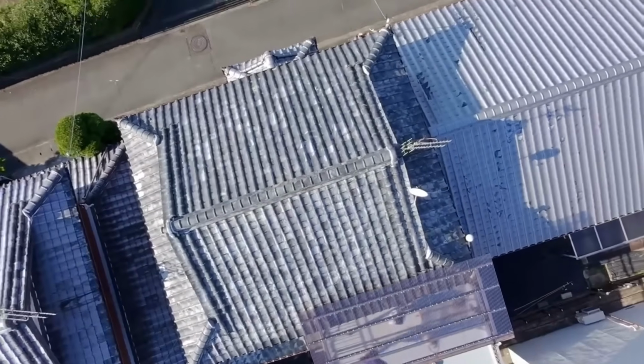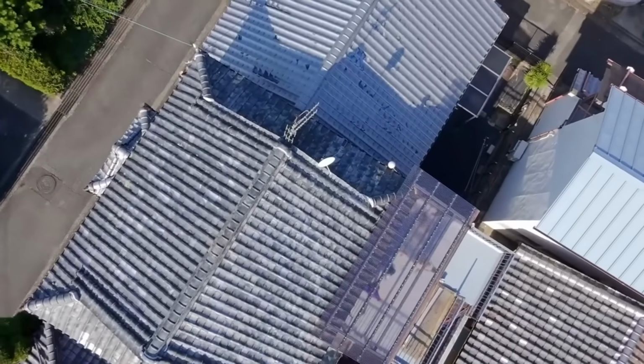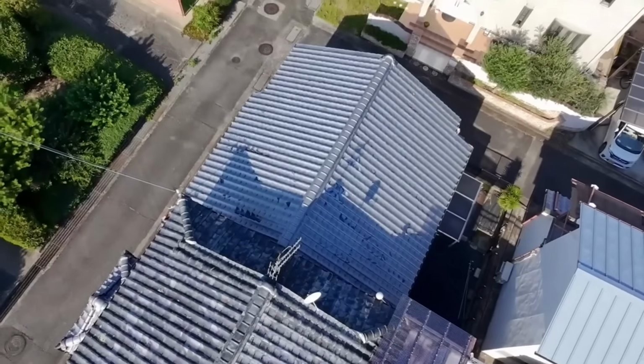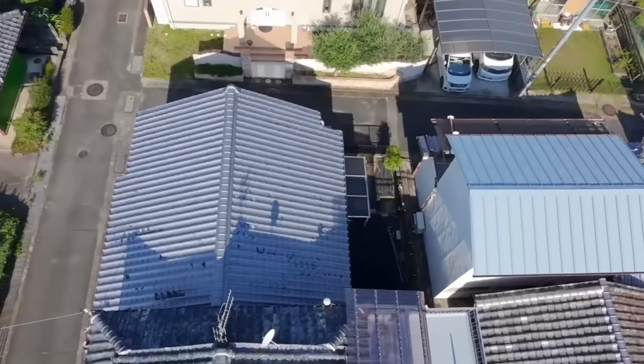This is the roof of Akiya number 1. I'm going to do a walkthrough of the house to show what's happened in the last 4 months. You can see the lighter coloured tiles there. That's the extension on the house. It was done back in the 80s, but the original roof is 1960s.